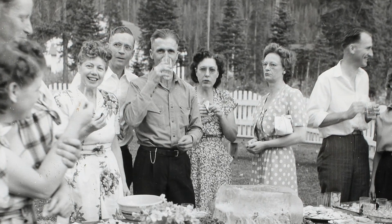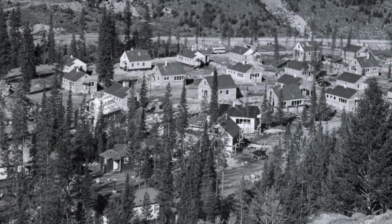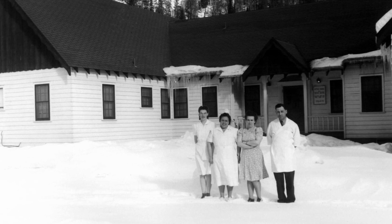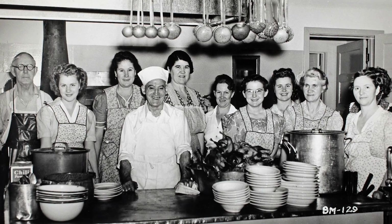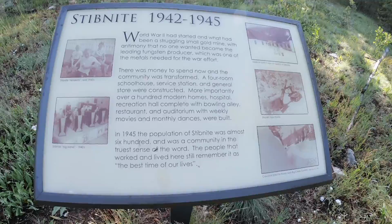You can move your family to Stibnite. So we essentially have this boom that's going on. There was over 1,000 people that lived up here. There was a schoolhouse, a bowling alley, a dance hall, a hospital, a little community store. There was everything you needed for this town. At the time, there was actually more people that lived up here in Stibnite than there was down in McCall.